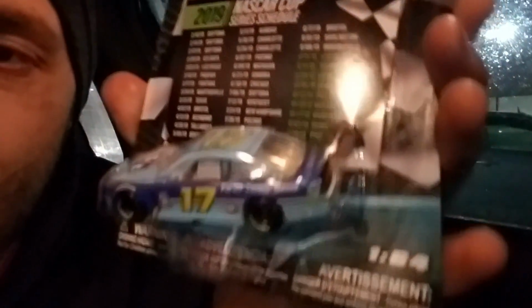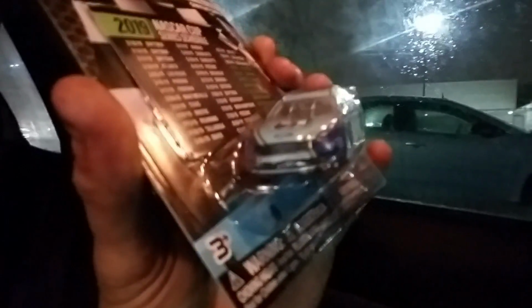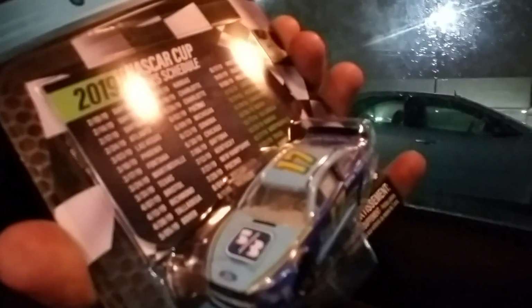I know the camera's pretty crappy right now because I'm using my old camera, but, man, beautiful car. Beautiful, beautiful, beautiful. And it's even got that Ford Mustang body, so it's not a 2018 car. It's even got that big old spoiler, man. Look at that. That is huge. Like, whew. Bringing back to the 2015 days, am I right?